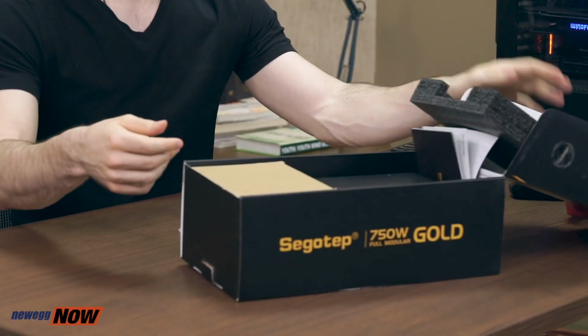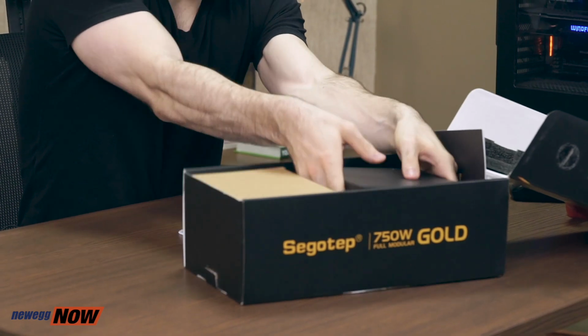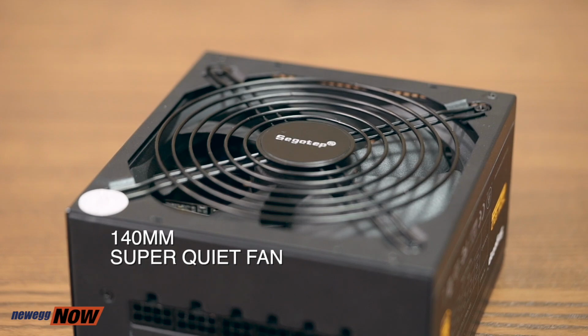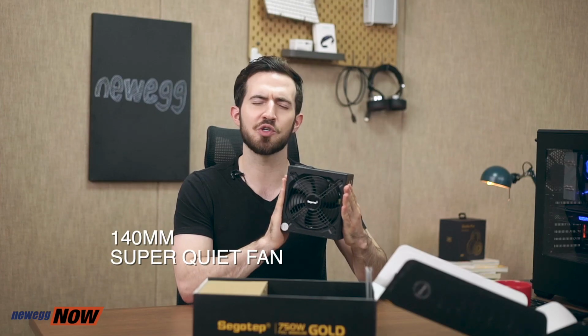Now here we have a full module power supply, which means, whoa, nice, that we can select the cables we need individually. That makes it easier to organize within the chassis. What do I see here? The fan, the 140 millimeter super quiet fan. You will enjoy serene silence with this baby. But back to the cables.